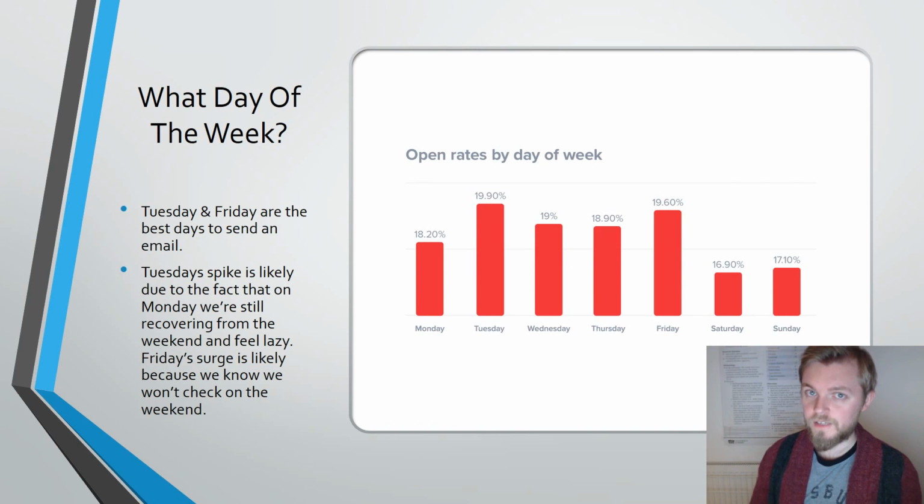So like I said, it doesn't even matter if your email converts well. If someone isn't even opening it, then all that work is in vain. So maybe experiment with Tuesdays and Fridays, because the data says it. So why wouldn't we do that?